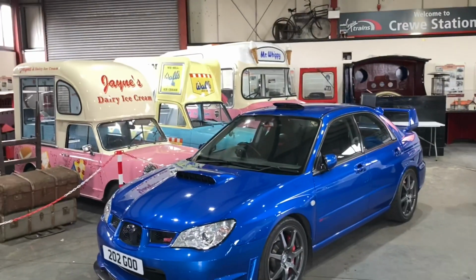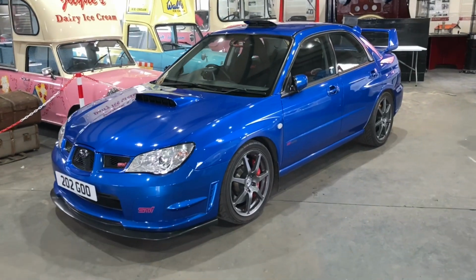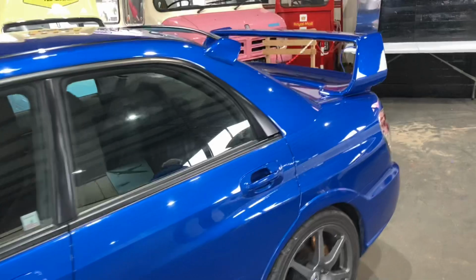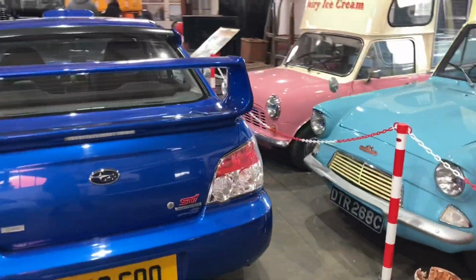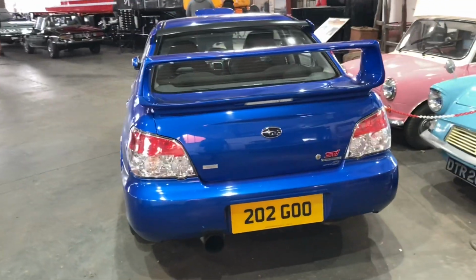So here in front of the vintage ice cream vans, which are lovely, we've got a quite clearly well-loved Subaru STI WRX. Obviously recently Subaru announced they weren't going to do any of their really sporty models, which is a massive shame. But it just means we can appreciate these more because they're absolute beasts, aren't they?